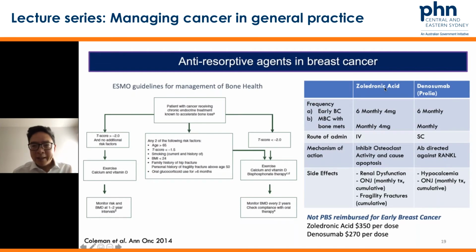We can give zoledronic acid. The only thing is that it's an infusion. It's given every 6 monthly. But increasingly, we're also giving Prolia, denosumab, because that's a subcutaneous injection. And once again, we can co-manage this with the GPs, because the patients can actually receive this drug in the community.